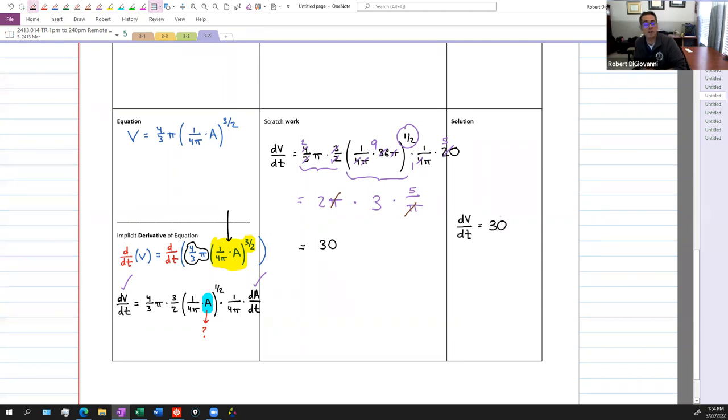And now I need to put the units. Volume over time. Our units here are in feet. So the volume is measured in cubic feet, and time here is measured in seconds. Do y'all see all I'm doing is saying, oh, volume is cubic feet and time is in seconds? That's how I'm coming up with the units there.